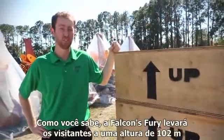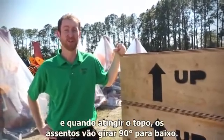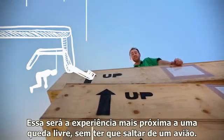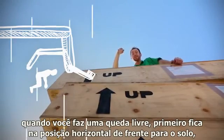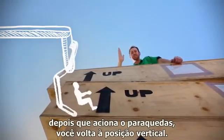As you know, Falcon's Fury takes riders up nearly 300 feet. As you reach the top, your seats will tilt 90 degrees. This is the closest experience to skydiving without having to jump out of an airplane. Think about it. When you're skydiving, you're falling face first back down to the ground. Once you pull your parachute, you kick back to the vertical position.